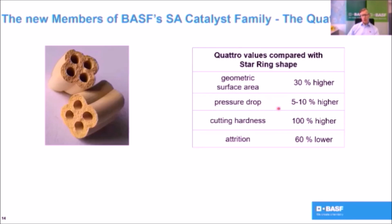Then we have a pressure drop. You need to justify a little bit on the pressure drop due to the shape. So we have 5 to 10% higher pressure drop. But I have to say, in our reference units on the global scale, our customers could not find a higher pressure drop, because if you think you have 1.1 bar and 10% higher would be 1.2, you would not see it exactly due to the fact that the measuring devices are not that accurate. So from that point of view, our reference units do not have any issues with pressure drop.